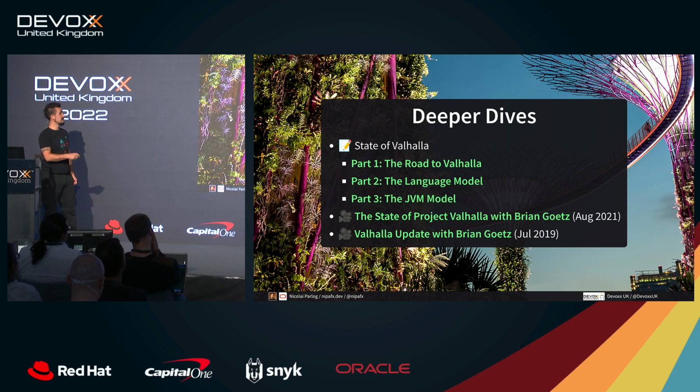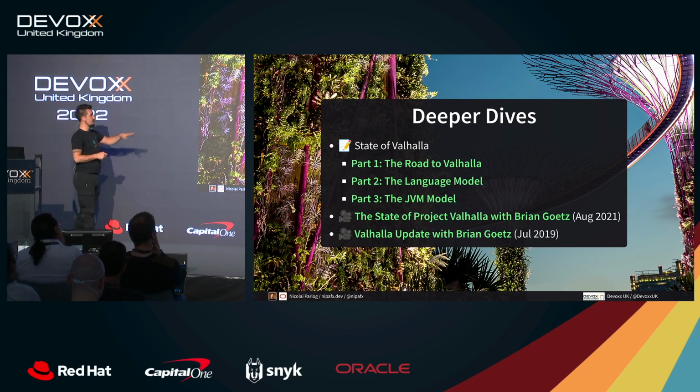More deep dives. The State of Valhalla, the first 2 documents in particular, I can highly recommend those. They're really well written, good reads. And the third one is on the JVM model. I'm sure it's also written really well, but it requires much more technical knowledge that I didn't have. So I failed on that. But the first 2 are really great.